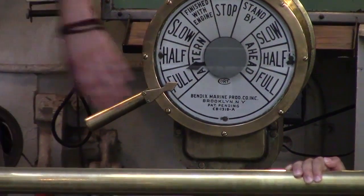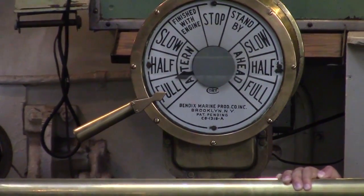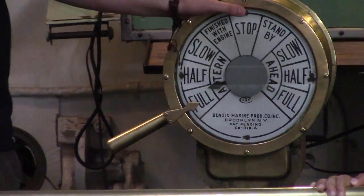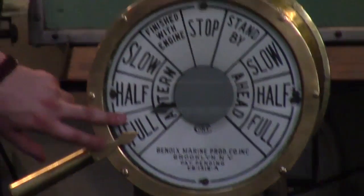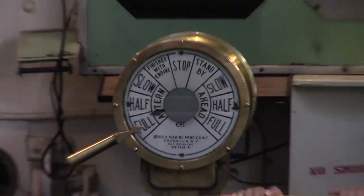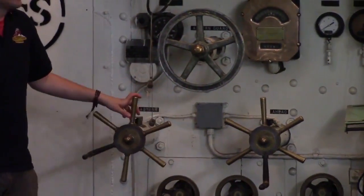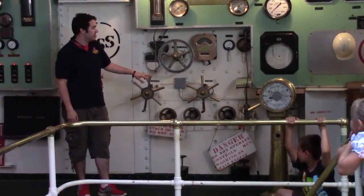As soon as you hear that, we rush over to our chadburn, line up with these two arrows like they are now, and then we receive our command. Well, let's see, for example, our captain would order full stern, which meant full speed in reverse. We would then come over these two valves. We have our head that makes us go forward, and we have our stern that would make us go in reverse.